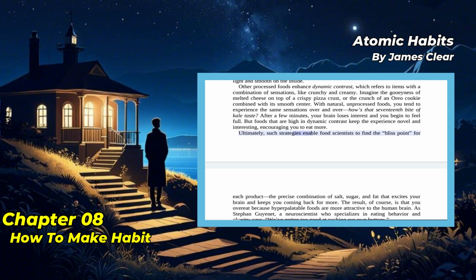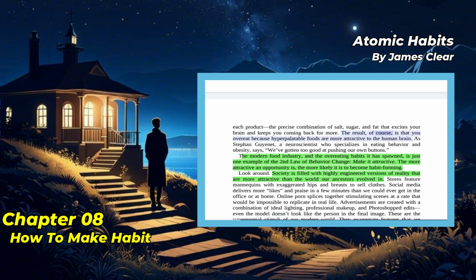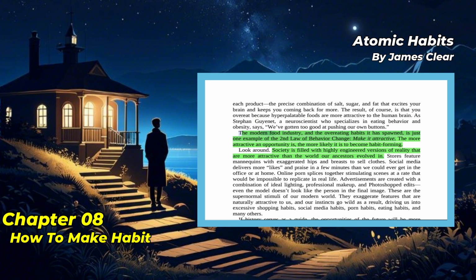Ultimately, such strategies enable food scientists to find the bliss point for each product, the precise combination of salt, sugar, and fat that excites your brain and keeps you coming back for more. The result, of course, is that you overeat because hyperpalatable foods are more attractive to the human brain. As Stephan Guyenet, a neuroscientist who specializes in eating behavior and obesity, says, "We've gotten too good at pushing our own buttons." The modern food industry, and the overeating habits it has spawned, is just one example of the second law of behavior change: make it attractive.